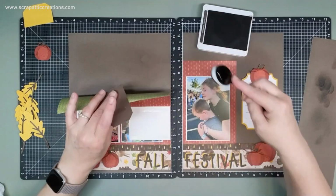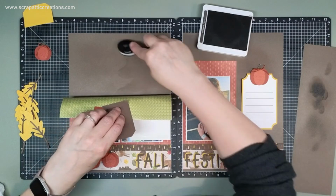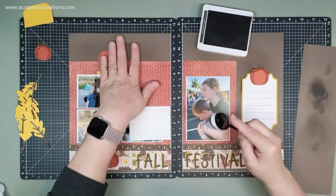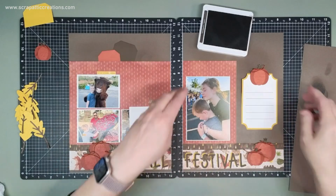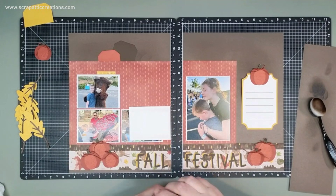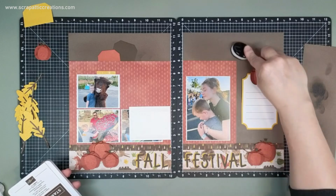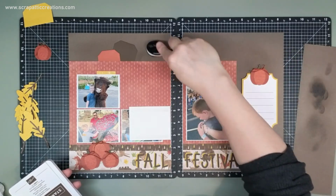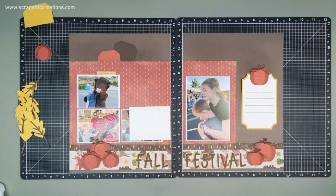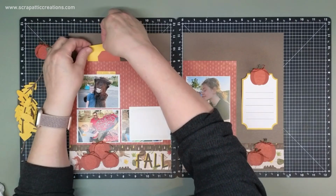Oops, lost a picture. Okay, let's see how that looks. Now I need to go up a little higher. Okay, that'll work. Just with the leftover inks on there. Okay. And then this little guy needs to go back in.